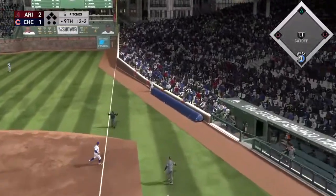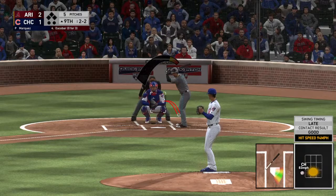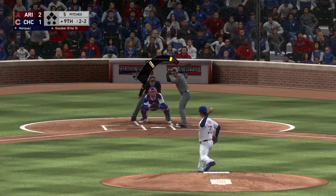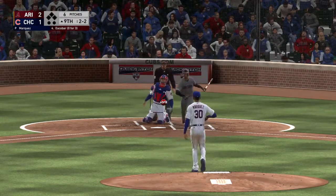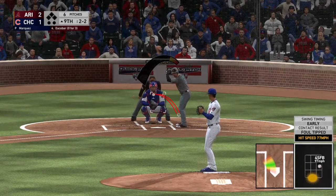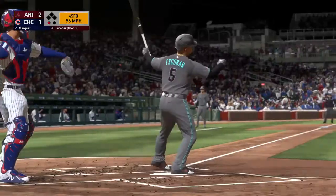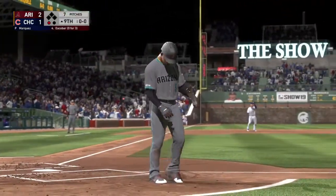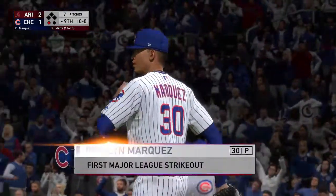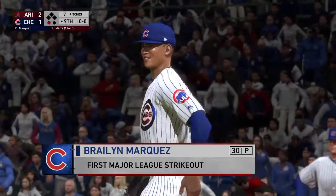Hit hard to the right side. Foul. The 2-2 one more time. Fouled away. The 2-2 one more time. Is swung on and missed. He got him. And with strike 3 recorded there, he's notched his first career major league strikeout.